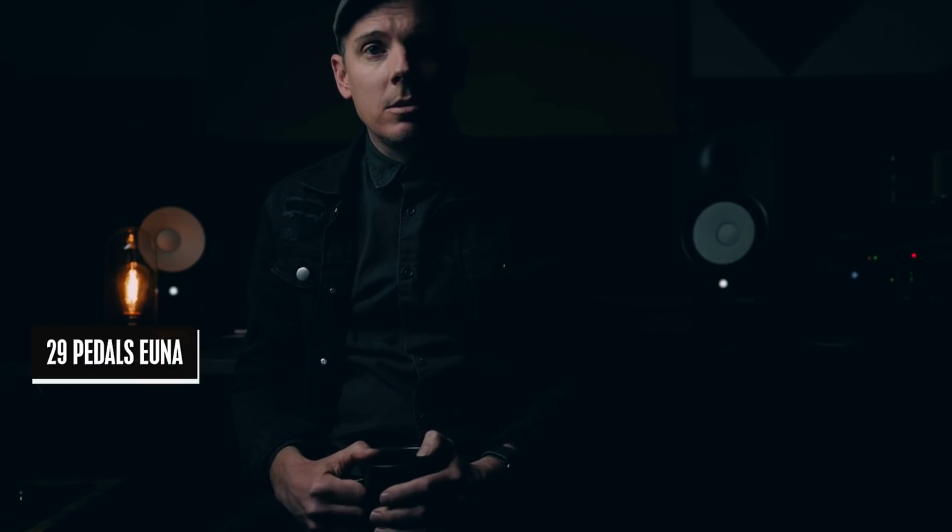The first is the 29 Pedals Euna. Euna is Unity Amplifier. Unity something amplifier. And to me, it seemed to be the fixer of all of the problems that those of us who have large pedal boards have. And that is the infamous tone suck. And the Euna does it respectfully. It doesn't sound like a crappy buffer. And in addition to that, it has an effects loop for fuzzes that you don't want to be affected by that particular pedal. And it's like, dude, read my mind.